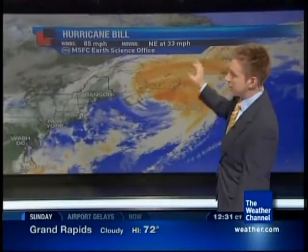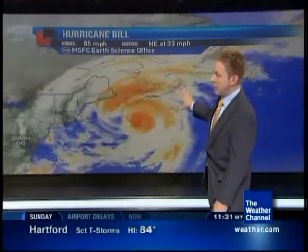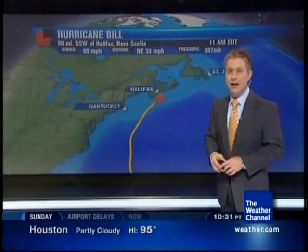That's another Canadian province here. There's Nova Scotia here, by the way. There's that center of circulation. Look at all that dry air moving in on the western side of it. Another sign that our system is meeting the end of its life cycle for sure.